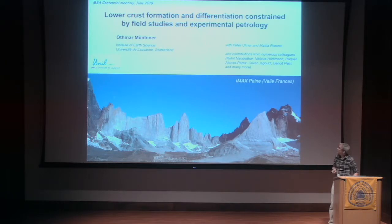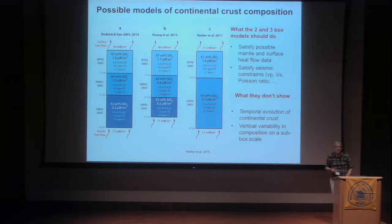So the lower crust formation is very simple. You take a couple of papers and you see boxes showing how the crust is composed, okay? As you see, you need a few constraints to satisfy, for example the heat flow from the mantle and the heat flow that we measure at the surface. We should satisfy seismic velocity constraints, but you see there are quite some differences, first in the thickness of the continental crust, and then also in the kind of reservoirs that we could find. We could either say upper crust and lower crust, as Brad Hacker proposed, or we take the original proposals by Radnick and co-workers, which came up with lower, middle, and upper crust.